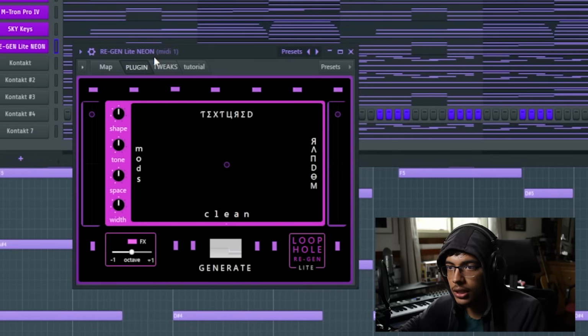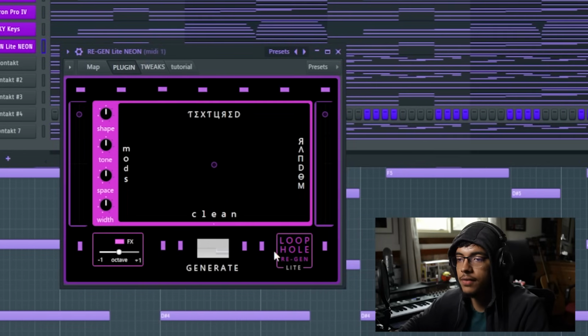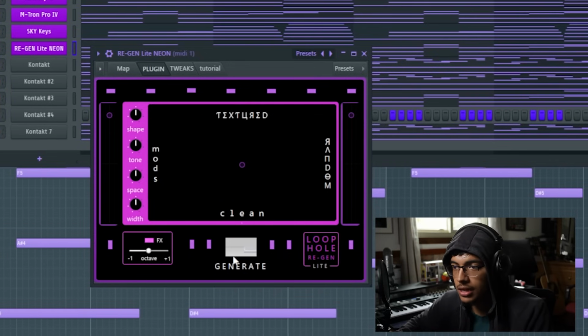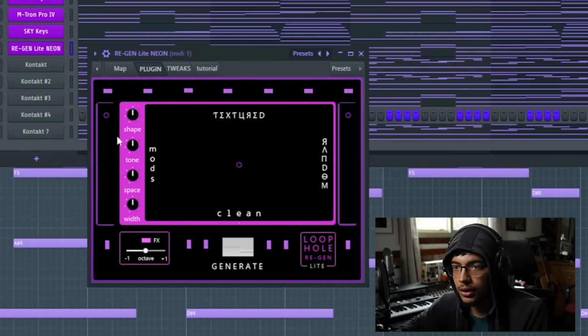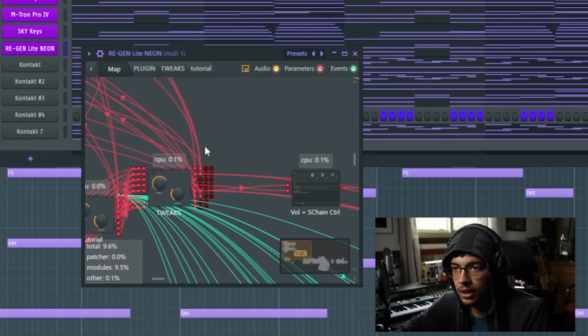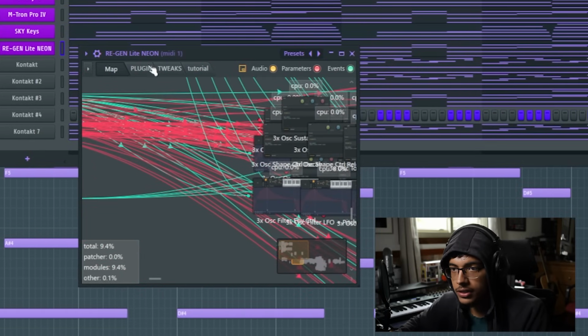For the last one, speaking of sound design, I got this Regen Light Neon. This is from Loophole. It's a VST I haven't used a lot, but I got recently, and it's pretty dope because you click this generate button down here and it just makes a sound for you on the spot. You got octave, and you got a couple of effects to use on here. So I'm pretty sure this was made in Patcher because you can see all the settings in here and all the effects they used to make this.